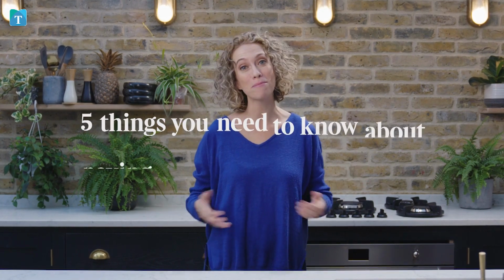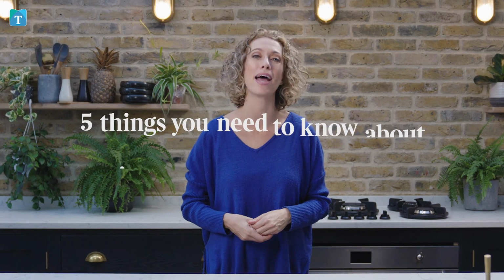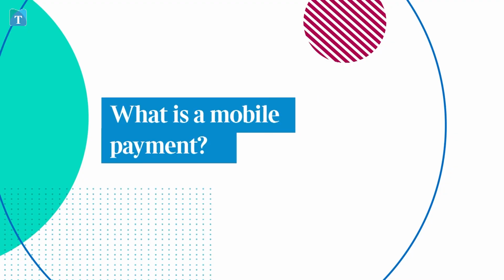Hi everyone, I'm Times Money Mentor Gemma Godfrey, and I'm here to tell you the five things you need to know about paying with your mobile phone. Let's start at the beginning. What is a mobile payment?